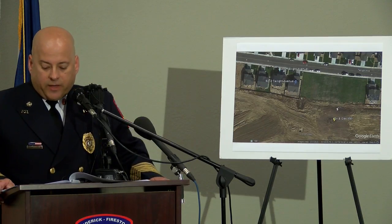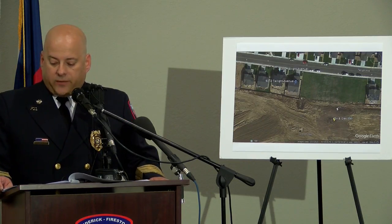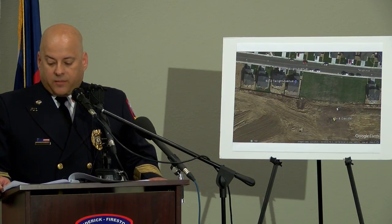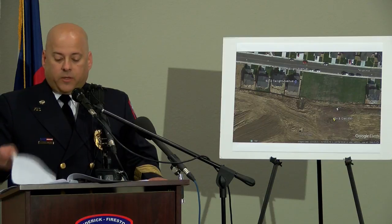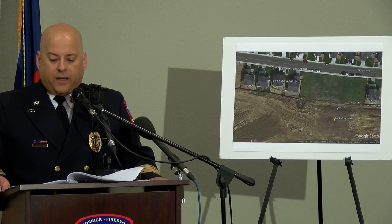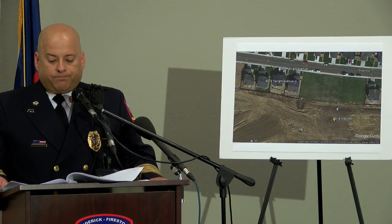Analysis of the gas found that it was pre-refined product directly from the wellhead that had not been odorized with mercaptan as domestic gas is before it is transported to buildings. It is much more volatile than refined gas such as natural gas and propane that are used in everyday consumption.